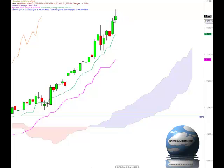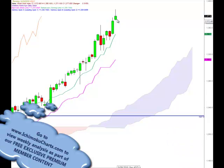Now, with this pattern, we do require confirmation of a change of trend, and that would be a lower high and lower low. So that's why the low of this candle becomes very important for the market. So as I've said, we do need to watch the low, watch these areas of support that we've highlighted that are close by. If we see any buying coming in around those areas, it could be a short-term buying opportunity.